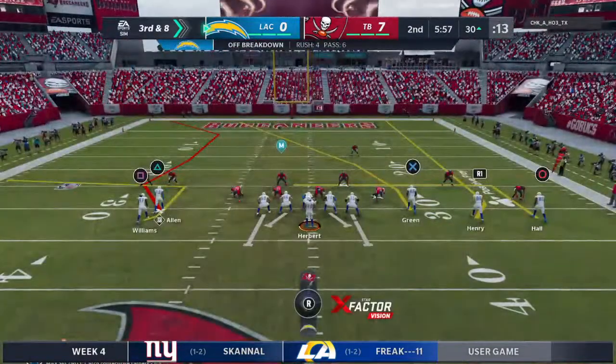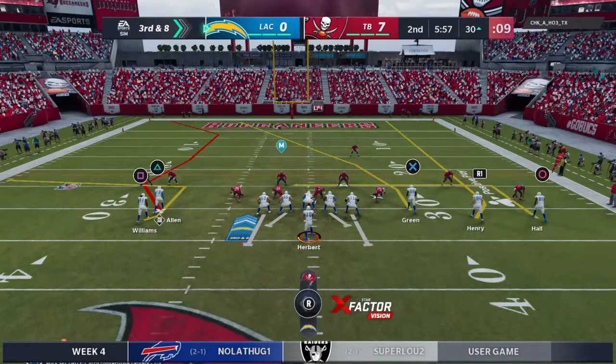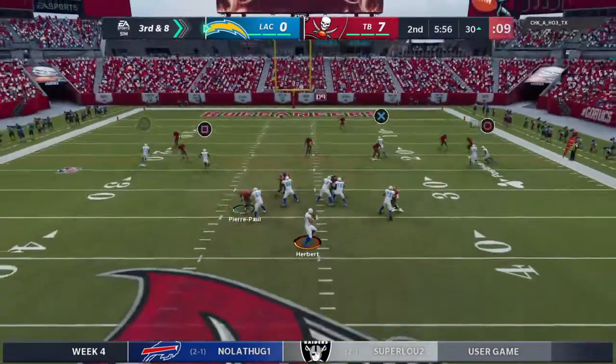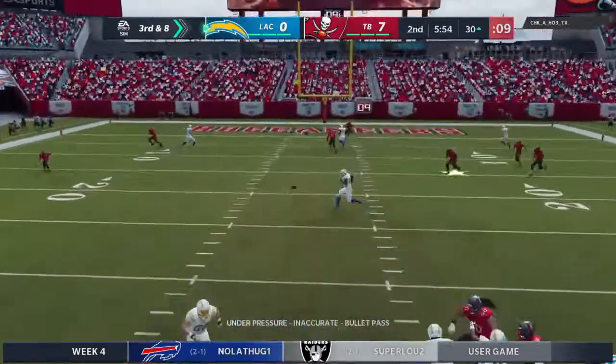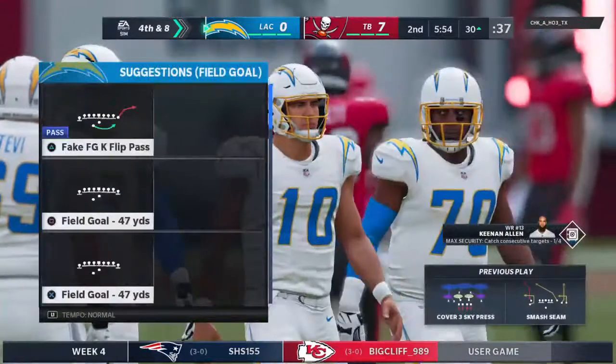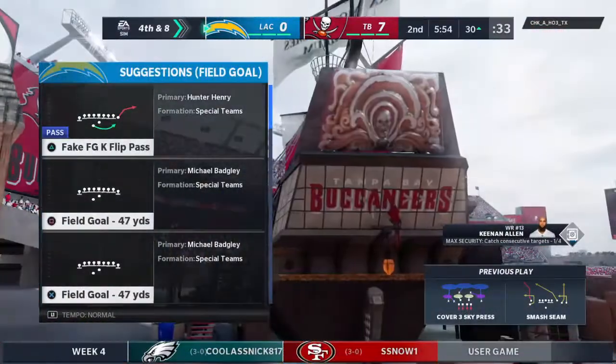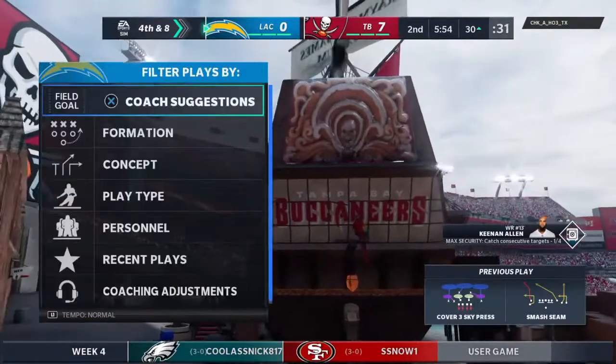The Chargers on 3rd down. They've been okay, 2 for 3 thus far. This is 3rd and 8. Herbert throwing again. The Bucs defense stiffens and pushes this to 4th down. So 2 3rd down conversions on this drive, but not able to get a 3rd, and now they deal with 4th down.